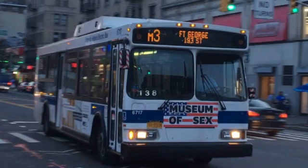Next stop, East 110th Street and Madison Avenue. Transfers available to M1 and M1 Limited. This stop is East 110th Street and Madison Avenue. Next stop, Central Park North and 5th Avenue. Transfers available to M1 and M1 Limited. This stop is Central Park North and 5th Avenue.